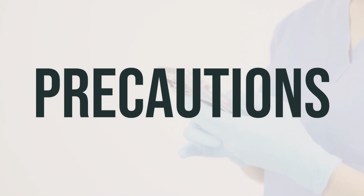Before taking Augmentin Es-600, it's important to inform your doctor or pharmacist if you have any allergies to amoxicillin, clavulanic acid, penicillin, cephalosporin antibiotics, or any other allergies. This medication may contain inactive ingredients that could cause allergic reactions or other issues.